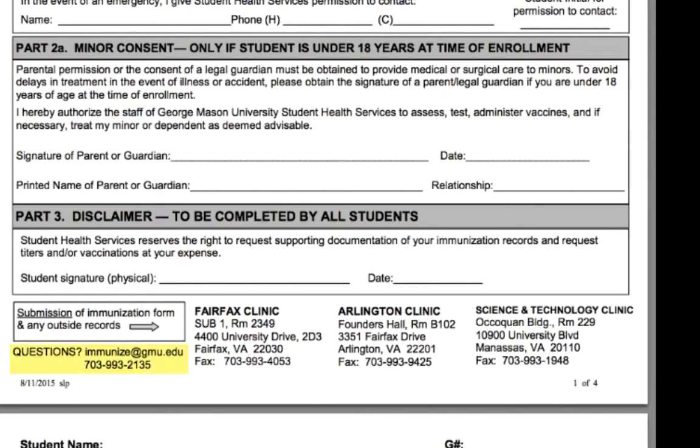If you have any questions about immunizations, please contact the immunization office. You can call 703-993-2135, email immunize@gmu.edu, or stop by any of our 3 locations listed on the immunizations form.